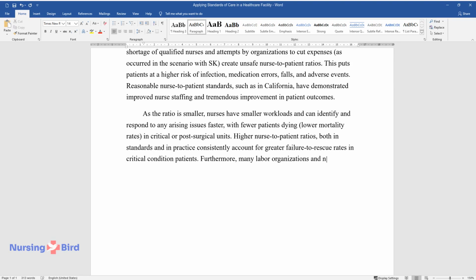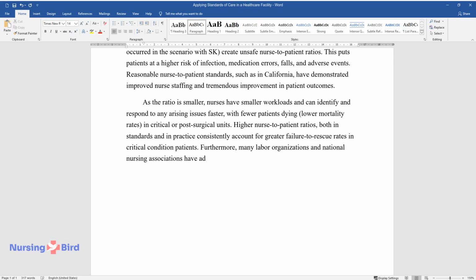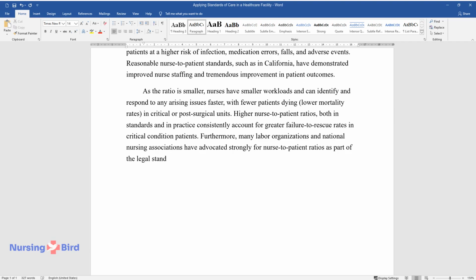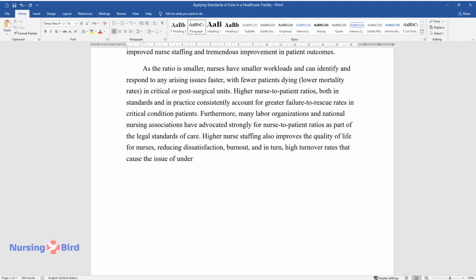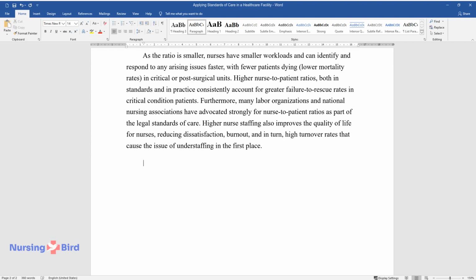Furthermore, many labor organizations and national nursing associations have advocated strongly for nurse-to-patient ratios as part of the legal standards of care. Higher nurse staffing also improves the quality of life for nurses, reducing dissatisfaction, burnout, and in turn, high turnover rates that cause the issue of understaffing in the first place.